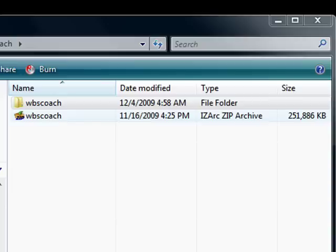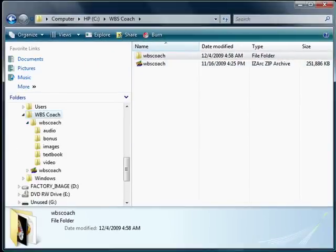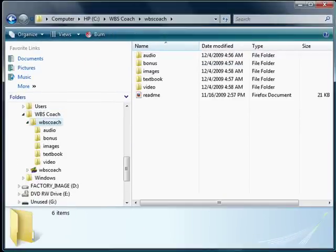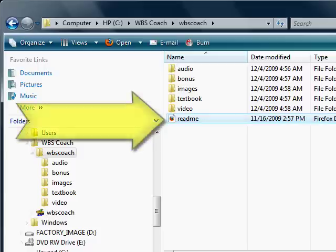Once you've downloaded this, you have to unzip it, and you will be using the unzip tool that you have on your computer. I've already unzipped it here, so let's open this up, and this is what you're going to get. You're going to get this directory structure right here, and what you are going to have to do is just double click here on the readme file, and this will open up everything in your browser, and we're going to take a look at that in just a moment.